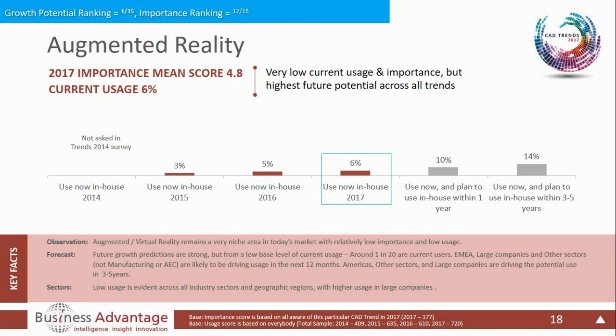Interestingly, it's the Americas, the other sectors and the larger companies that are driving the potential usage in 3 to 5 years. So it does seem that the Americas see the potential for augmented reality, but perhaps are a little more hesitant and resistant than the EMEA region.